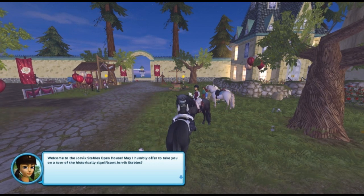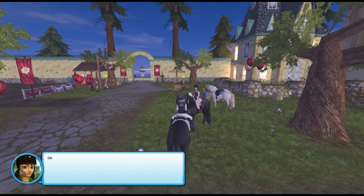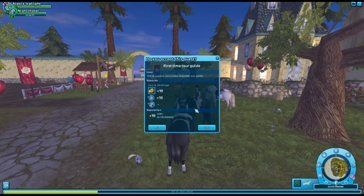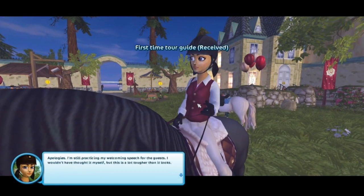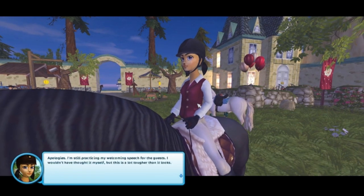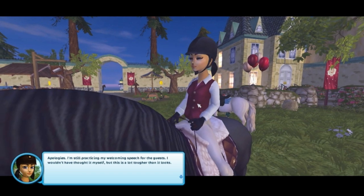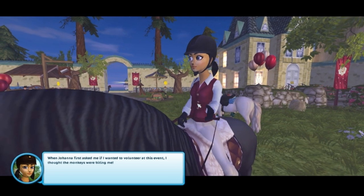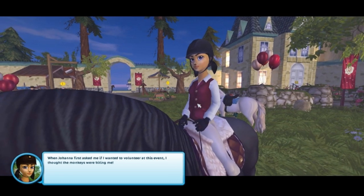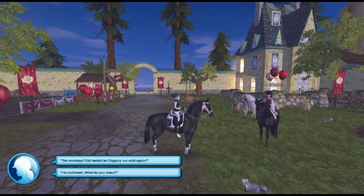Welcome to the Jorvik Stables open house. May I humbly offer to take you on a tour of the historical significance of Jorvik Stables. Oh, it's you, Alexis. Hi. Apologies. I'm still practicing my welcoming speech for the guests, and I wouldn't have thought it myself, but this is a lot tougher than it looks. When Johanna first asked me if I wanted to volunteer at this event, I thought the monkeys were biting me. Monkeys?